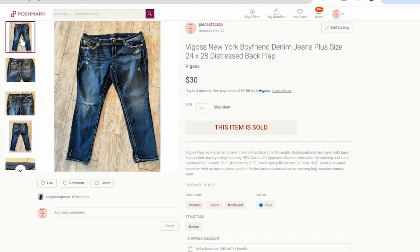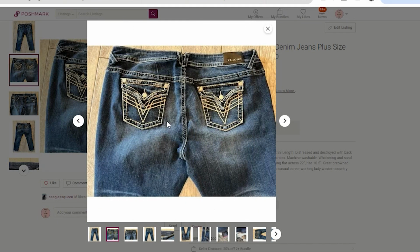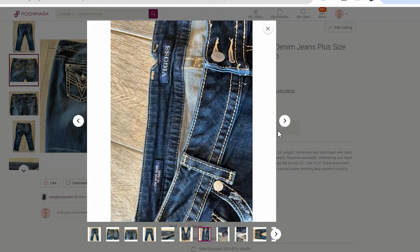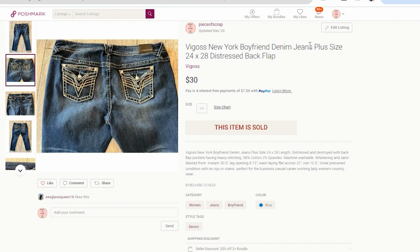These sold for $30 plus shipping on Poshmark within 3 days of listing. They were a large size, 24 by 28. This brand reminds me a lot of Miss Me. Many of these jeans will have the embellished back pockets with the metallic threading and sequins throughout. So do keep your eye open for this brand, especially in the larger sizes. The keywords to note here: boyfriend, denim jeans, plus size, distressed, and black back flap, referring to the back pockets. The profit on this one item was $17.70 within just 3 days of listing.